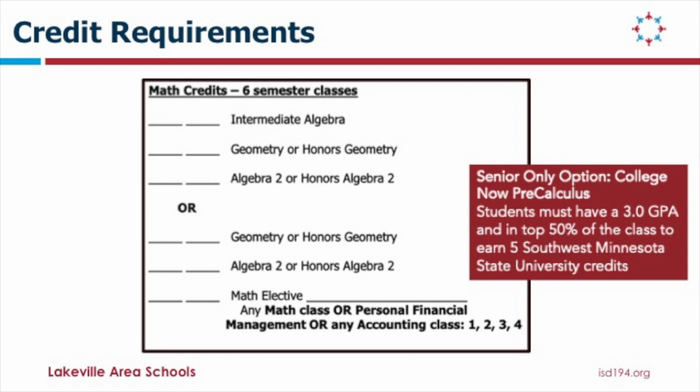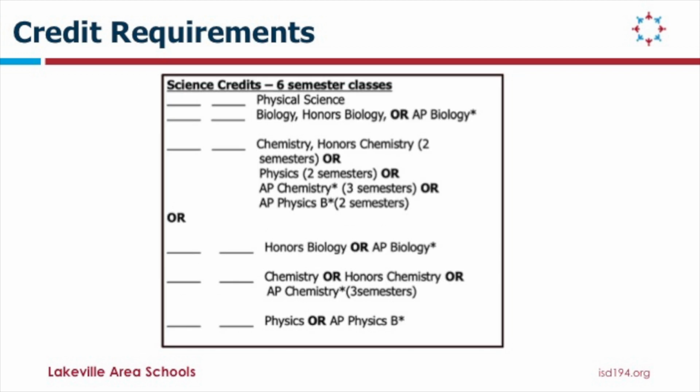At Lakeville South, seniors do have the option to take College Now Pre-Calculus. To take that course, students must have a 3.0 GPA and be in the top 50% of their class to earn 5 Southwest Minnesota State University credits. So that is an option at Lakeville South for seniors that fall within those qualifications. That's a great deal. Back to the science area.